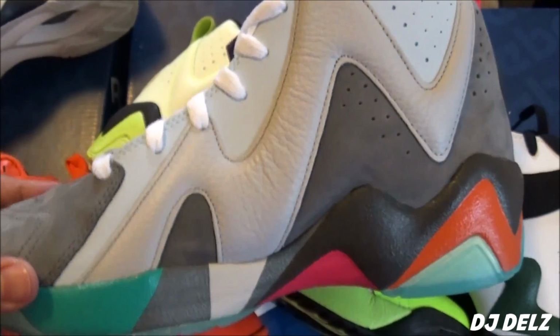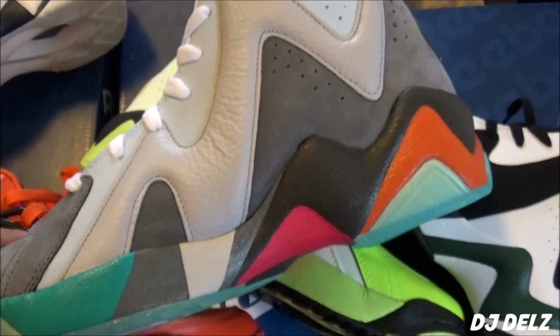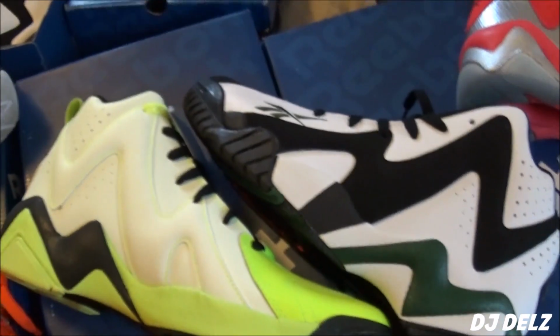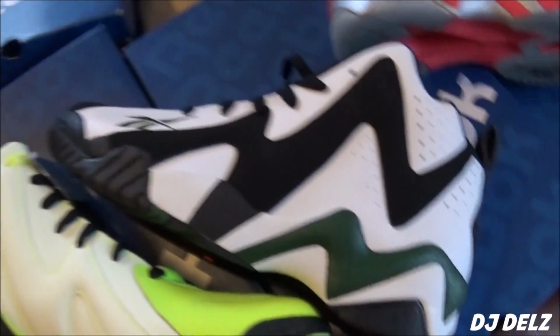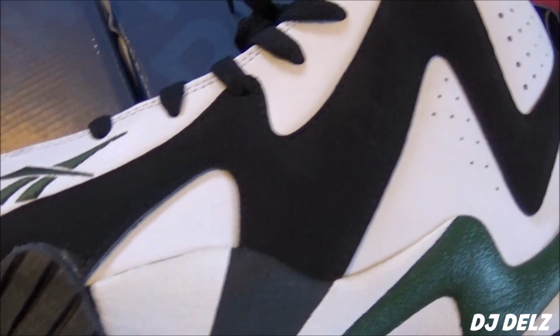Great sneaker. Not my favorite Reebok, but probably my second favorite Reebok. Possibly. Maybe this, I'll show you in a second. Fire sneaker though. These are just so nice, man.